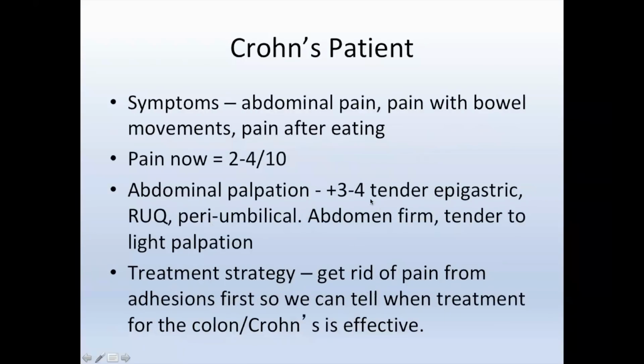However, her symptoms were abdominal pain. Her pain level was between a 2 and a 4, which she was used to living with, pain with bowel movements, pain after eating. And it turns out that she had a certain tightness in her abdomen that prevented her from standing up straight, but we didn't know that until after we treated her. So her pain was between a 2 and a 4.